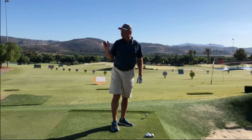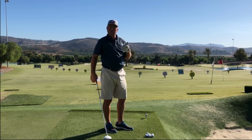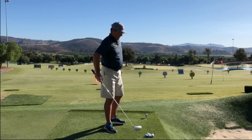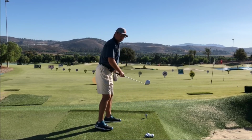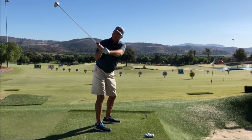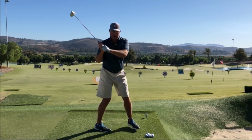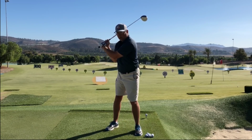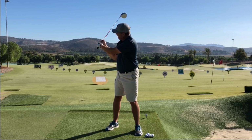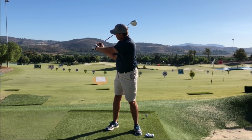Okay, moving towards the top of the swing, the big difference between a pro and an amateur will be a couple things. First, the amateur will tend to swing shorter and narrower. Let's look at it from this angle. Shorter and narrower this way. Also, typically, they will tend not to be able to get all the way to a 90-degree wrist cock.